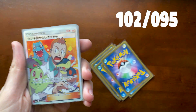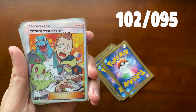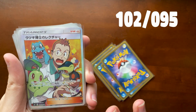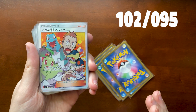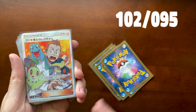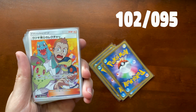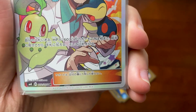Oh, and what I'm going to do moving forward is show you the card and also put the code of the card somewhere on the screen. If you want to look for these cards online, sometimes the English translations of the Japanese names on eBay are a little messed up or whack, so you're not going to find them if you type in Pokemon Professor Birch Japanese. I would recommend you just type in the code.